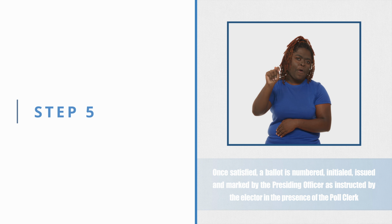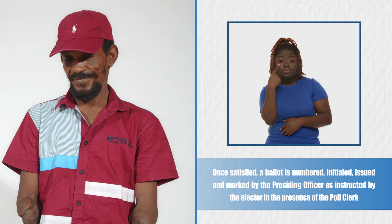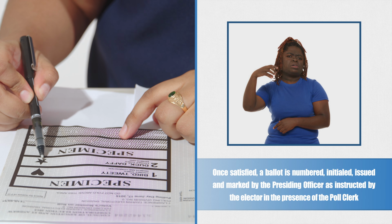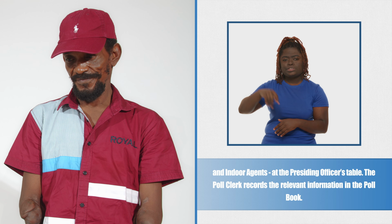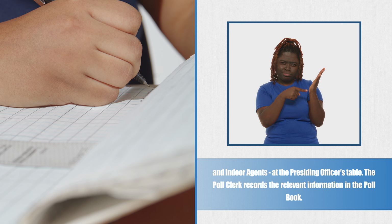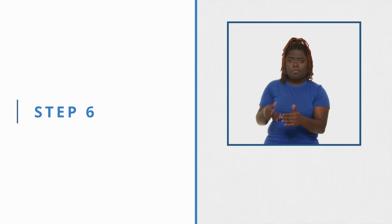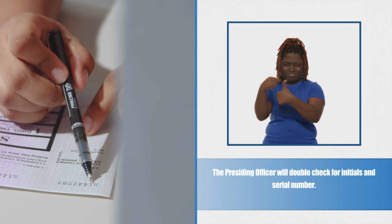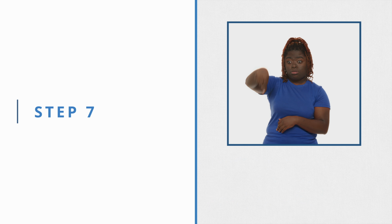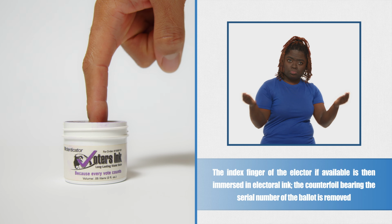Step 5. Once satisfied, a ballot is numbered, initialed, issued, and marked by the presiding officer as instructed by the elector in the presence of the poll clerk and indoor agents at the presiding officer's table. The poll clerk records the relevant information in the poll book. Step 6. The presiding officer will double check the initials and serial number. Step 7. The index finger of the elector, if available, is then immersed in electoral ink.